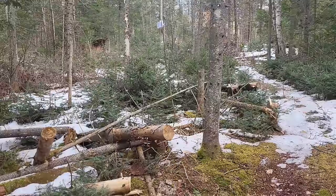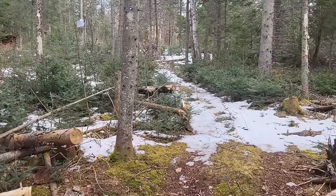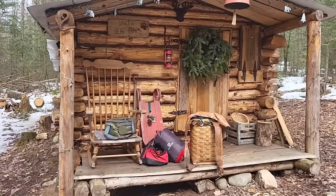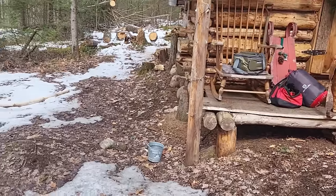I'm free to walk without snowshoes. It's super nice. You can see the cabin just peeking through the brush right there to the left side. Look at all the little pine trees, the spruces. Just barely any snow left. There she is in all her glory with all my gear stacked up. Man, there really isn't much snow at all.